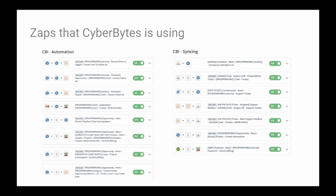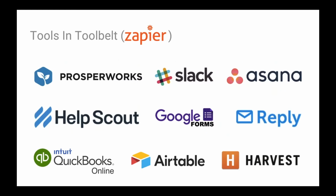So we're just going to go to the next slide and talk more about the tools that we utilize day-to-day with our clients. So what are the tools in the tool belt? Let's dive into this. There's ProsperWorks, we talked a bit about it, and that's the CRM. That's kind of the backbone that we look at as the core foundation. Then Slack is for internal communication. That's meant to really replace a lot of the email for internal communication. It's more of a chat messenger that other software could bake into and message into.